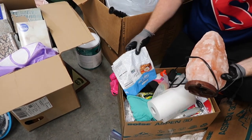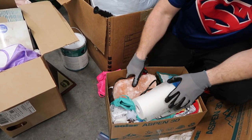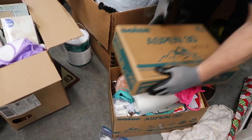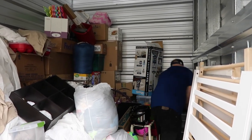Are you hungry, Mom? No, never, when we do the units. I learned that early on. Okay. All right, that's not bad. We'll put it right here, we'll go through a couple more boxes, and then I'll take all this out to the truck.